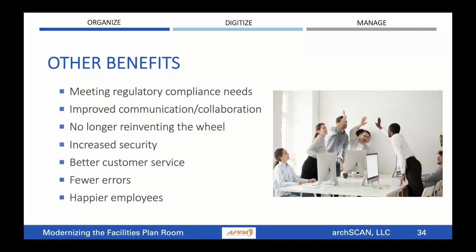You can provide better customer service to the students on your campuses, right? If something happens, you can tackle the problem, you can answer the questions you need answered by looking at a tablet rather than driving across campus and going into the plan room to try and solve the problem. You'll make fewer errors, and that is a huge, huge benefit, right? You'll know if you're working from the most up-to-date document or not, and it really benefits everyone involved if you can make fewer errors. And I have found that employees are happier when they can just get to their information and not have to rummage through the paper plan room.